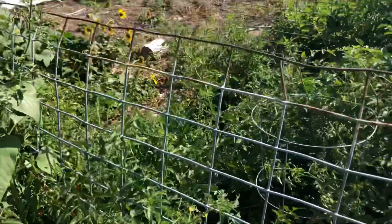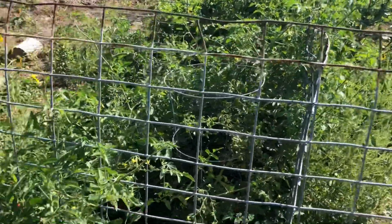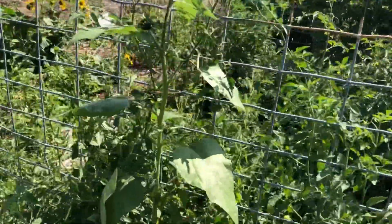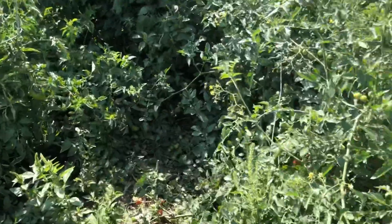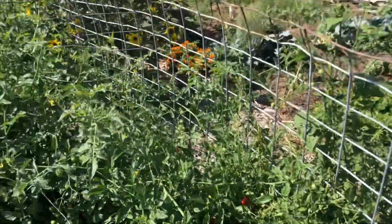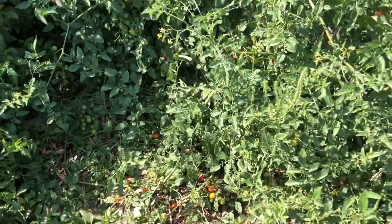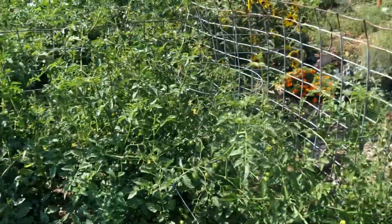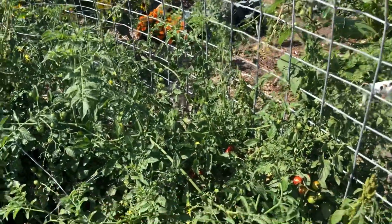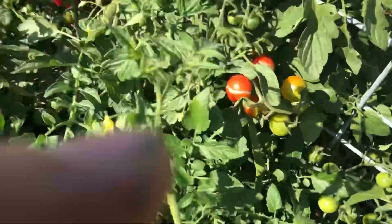Reach through the cage. So we just covered this with plastic as a temporary frost protector, to protect them from the late frost in the spring. And they've kind of just stayed, and the tomatoes have gone a little bit wild. They're on the ground, they're climbing over each other, and luckily they've actually started climbing on this cage, and it's actually proven to be a really good thing. I'm glad we have it.